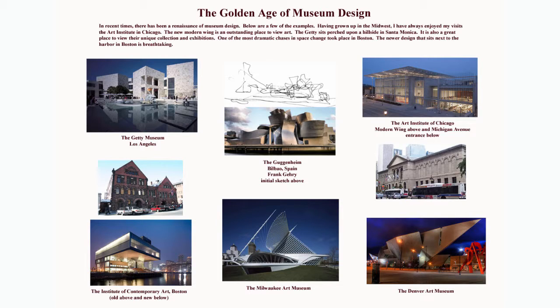Museums have become big business, and so these ultra-modern designs are very successful at gaining large audiences. So if you get an opportunity, go see them.